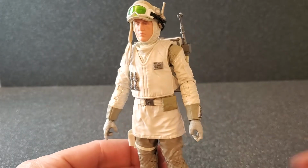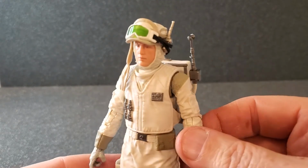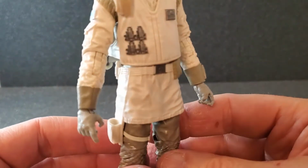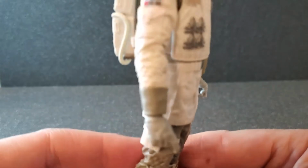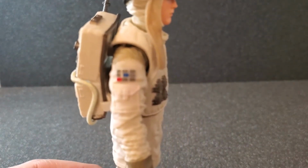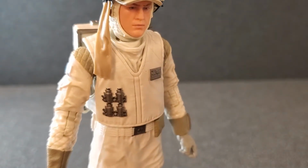All right, so here we have it. The Rebel Trooper from Hoth. Really, really good looking figure. I have to say, they did a great job on all the detail. The outfit is just fantastic. Those little rank markings look really good. Those look really good right there.